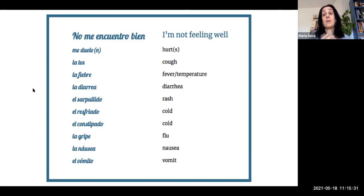If you're talking about something plural, let's say both your feet hurt, or both of your legs hurt, or your fingers, all of them, or some of them, but more than one hurt, then you say me duelen, ending in N. So me duelen los pies, my feet hurt. Me duelen las piernas, my legs hurt. Me duelen los brazos, los hombros, my shoulders hurt. Okay, so one part of the body, duele. Most of them are two, like two arms, two hands, two legs, but it could be something like fingers where you have more than two. Anyway, plural, two or more, duelen.